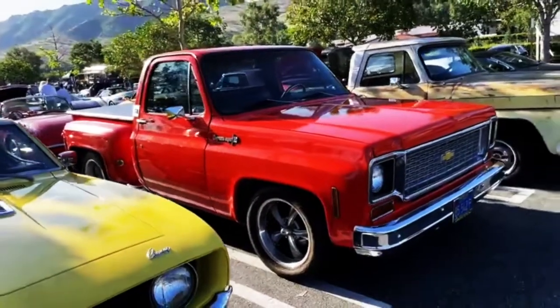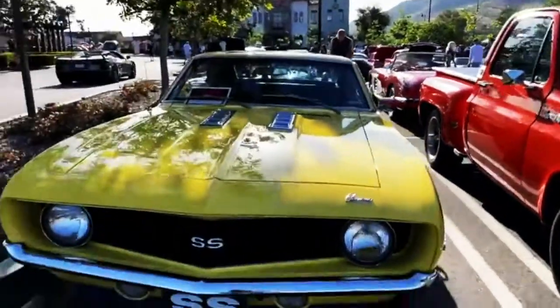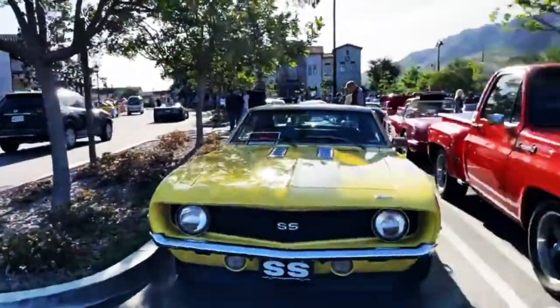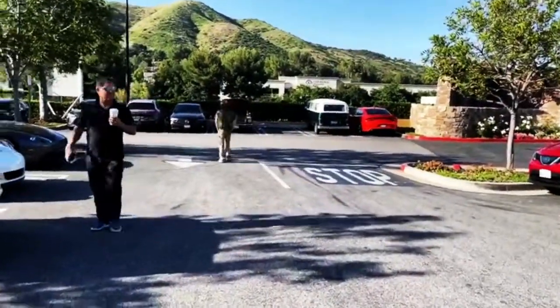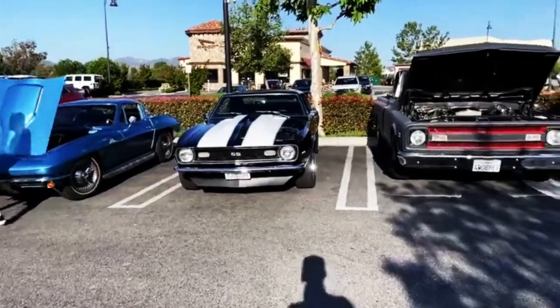Trucks are in, man. The next one on the chopping block, making some big bucks. There's still cars coming in all over the place. There's a bus sitting over there by itself. And then there's some muscle sitting here as well. Let's check out this truck.